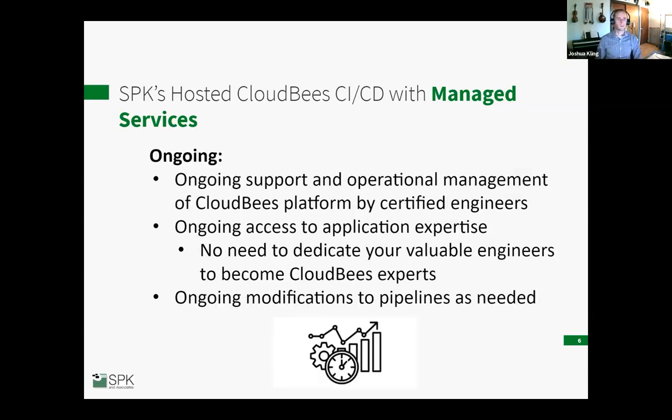All right, and we also offer ongoing support and operational management by our team of certified engineers. So if anything goes wrong, we're there to take care of it. We're there to help out. You have ongoing access to application expertise, and you don't need to dedicate your valuable engineers to becoming CloudBees experts, which means they are freed up to actually do the engineering for your teams. And we can, of course, make ongoing modifications to pipelines as needed. So if you want to add in more technology, it's easy to do. If you want to add in more reporting, we can make dashboards. There's lots that we can take care of there.